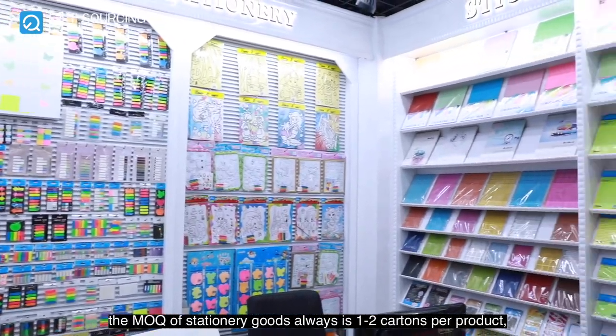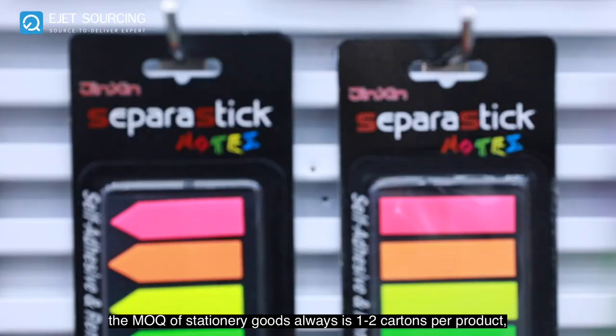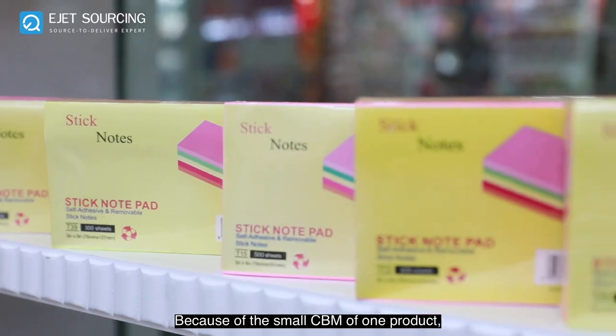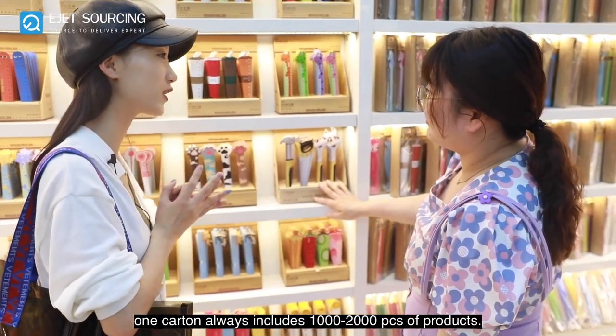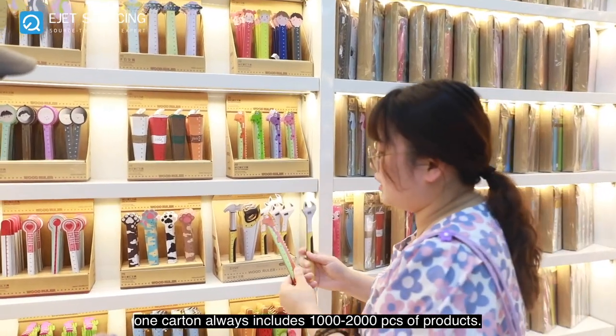And there's another tip about the MOQ. The MOQ of stationery goods is always 1 to 2 cartons per item. Because of the small CBM of one product, one carton always includes 1,000 to 2,000 pieces of products.